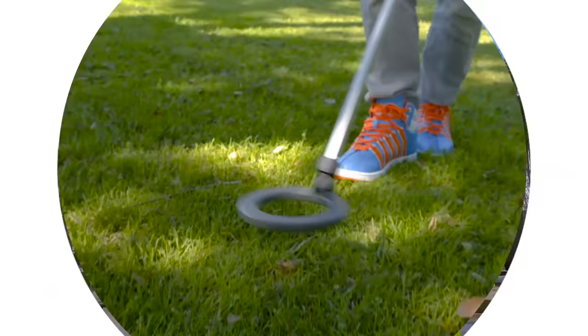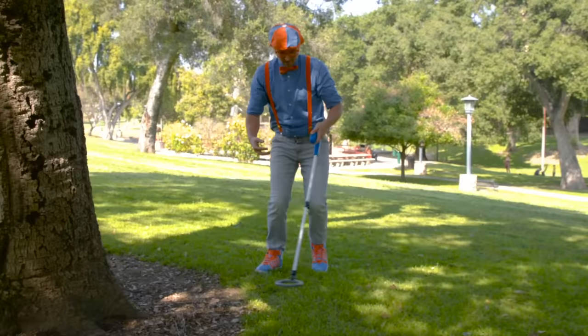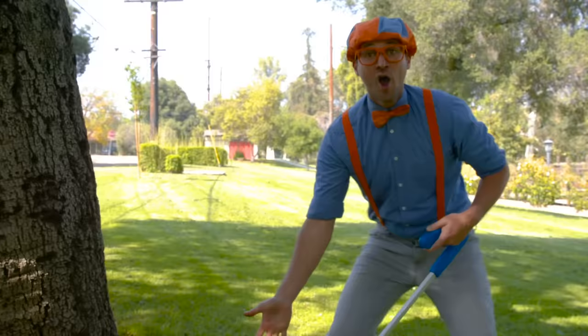Oh, hey! It's me, Blippi. Check this out. This is my metal detector. It's used to detect metal underground that we can't see with our eyes. Yeah, I haven't found anything yet, though. Do you hear that? We must have found something.